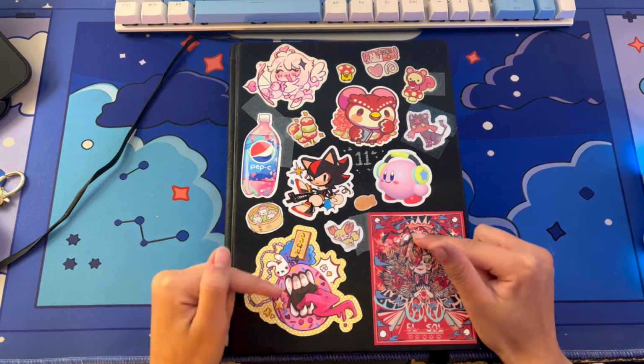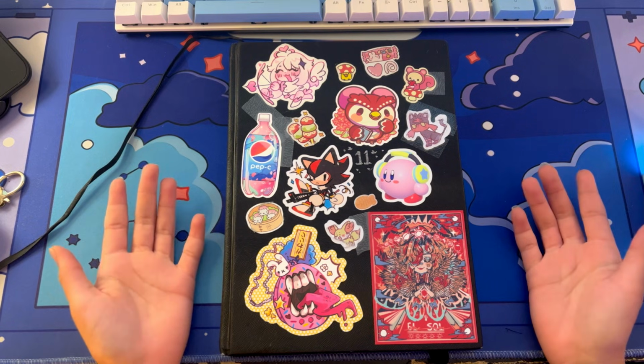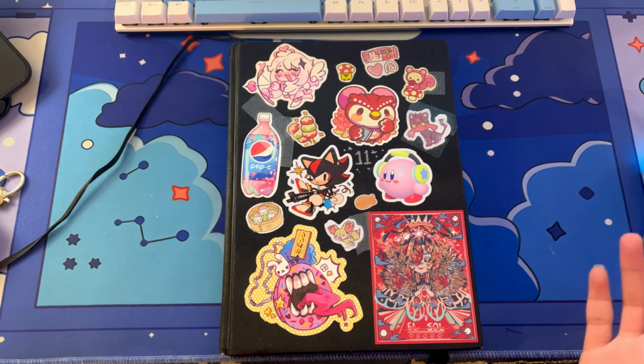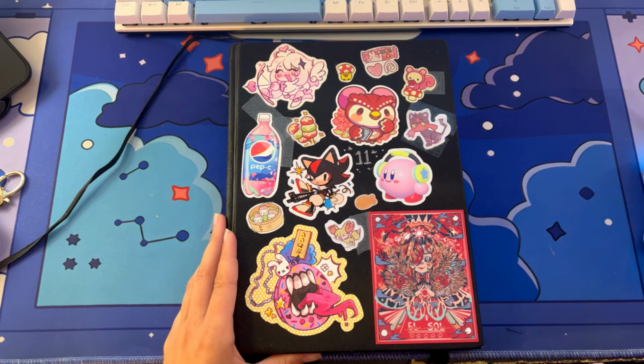This is my current sketchbook. As you can see, it is sketchbook number 11, so it's going to be the 11th sketchbook that I've finished. I haven't finished it yet. It's not complete, but I'm showing it to you anyways just because sketchbook 9 and 10 are extremely embarrassing.